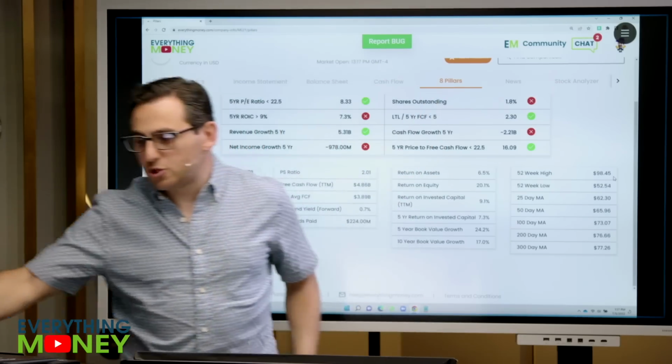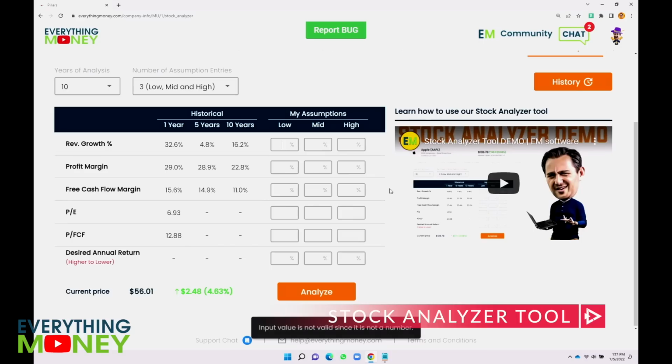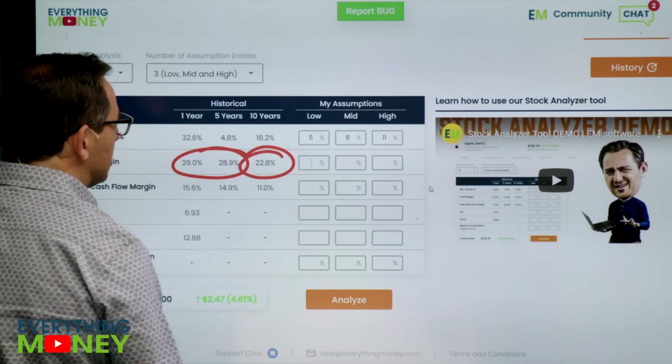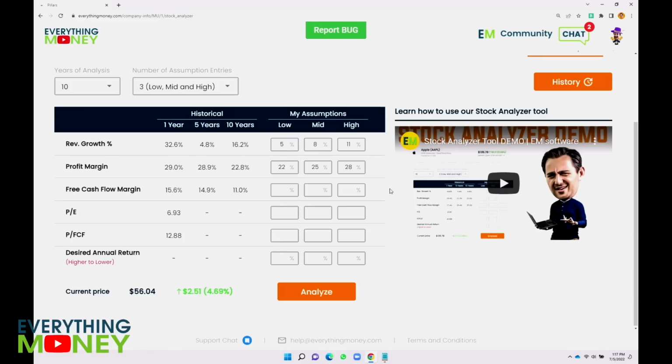All right, so let's go to our stock analyzer tool. Now, revenue growth numbers. I'm going to do 5, 8, and 11. I'm going to do profit margin of, oh wow, look at this profit margin. Now, this is what throws me here. The last 5 years have done 29%, but 10 years have been 22.8. So let's go 22, 25, 28. Free cash flow margin, 11, 13, 15.